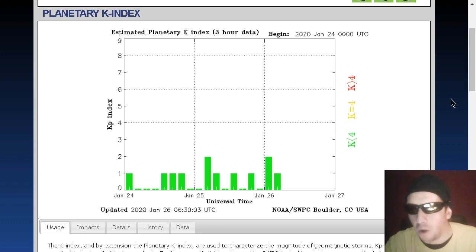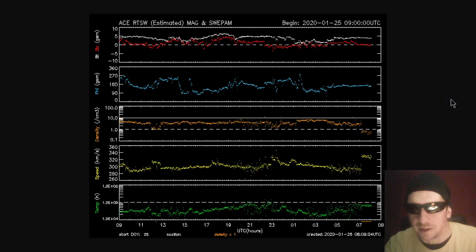KP index is at 1, and I'm expecting that to drop down to 0 throughout the day today as we see a very weak solar wind. Solar wind density has dropped off a cliff there. We see an ongoing phi angle there close to 180 degrees. Looks like a coronal hole magnetic connection.